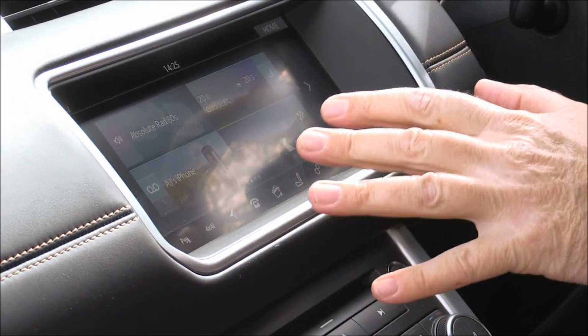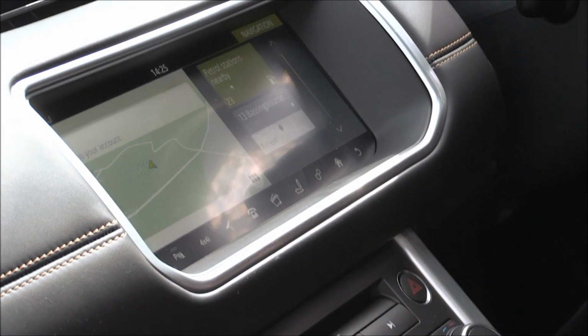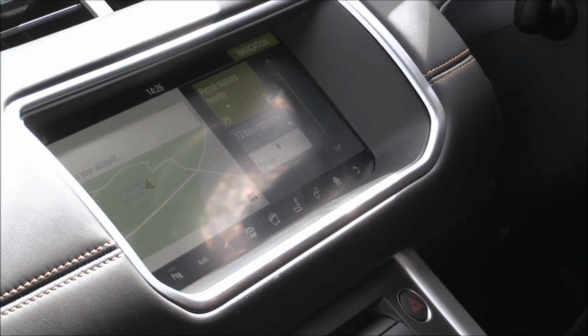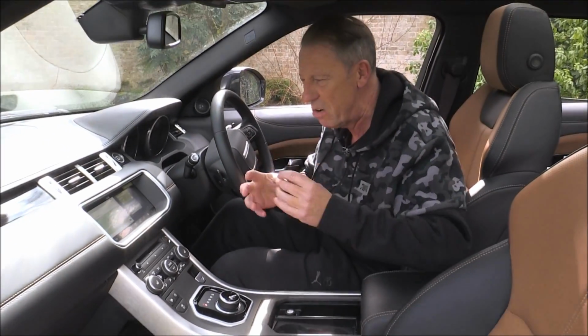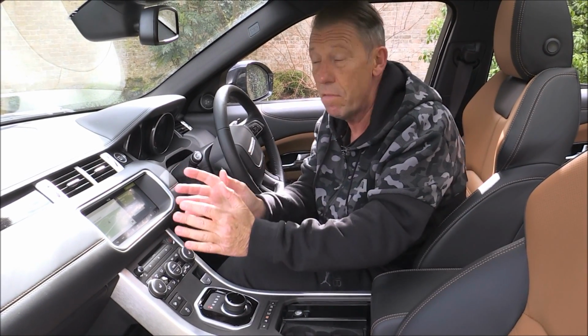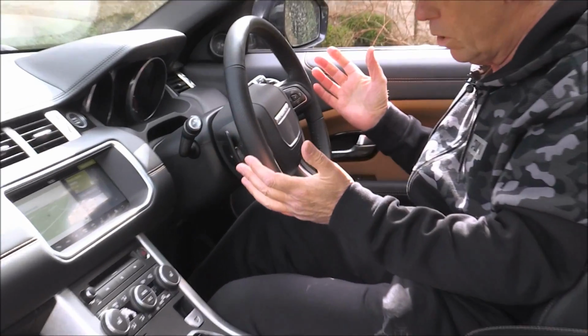So not only has it got a really good sat nav, which I'll push into life now, I hate some of the other cars that use sat-navs that already exist. For example, the Garmin, which I really detest. It just looks very basic. This is smooth. It's very easy to operate. Steering wheel. Everything you want on here.